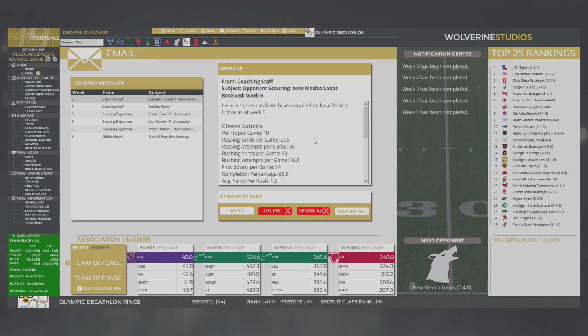Wow, New Mexico, just 10 points per game. Giving up 28, so they've got an okay defense, but they've only had 11 sacks in 4 games. I guess that's almost 3 per game. That's actually pretty good. 4 interceptions, 1 per game. They're not giving up a whole lot of yardage. Their offense is garbage. So they've got a good defense, which could be challenging for us.